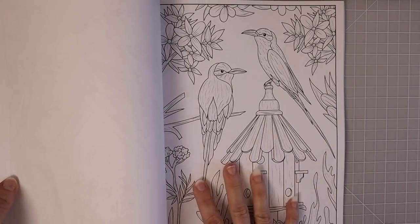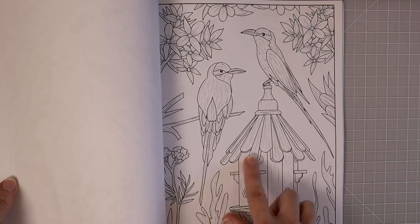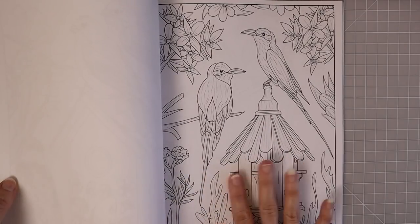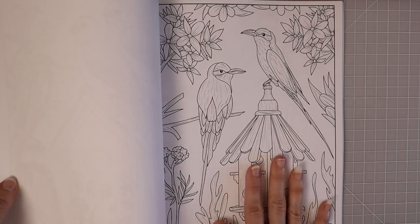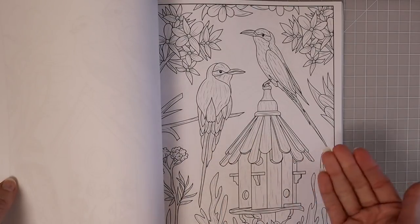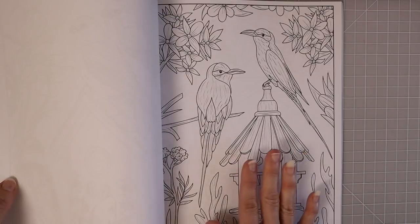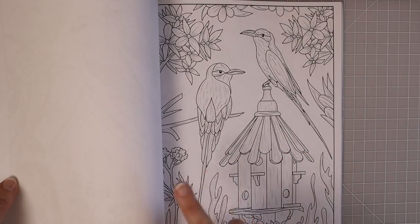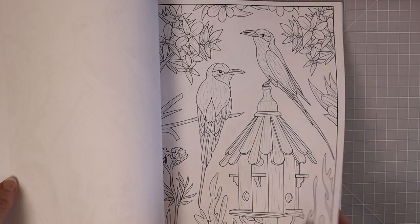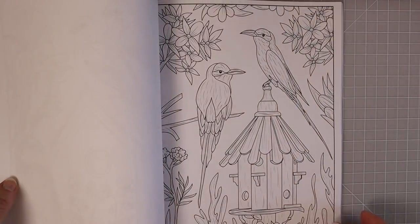Now it is on the Amazon paper, and I do like the Amazon paper, and I colored on it for a very, very long time, even before I ever started using my own paper. You can use markers on this paper if you want to. I would just suggest sliding something in through the back. The pages are all one-sided, which is really, really great, so you don't have to worry about damaging or messing up the coloring page that would have been on the back side.